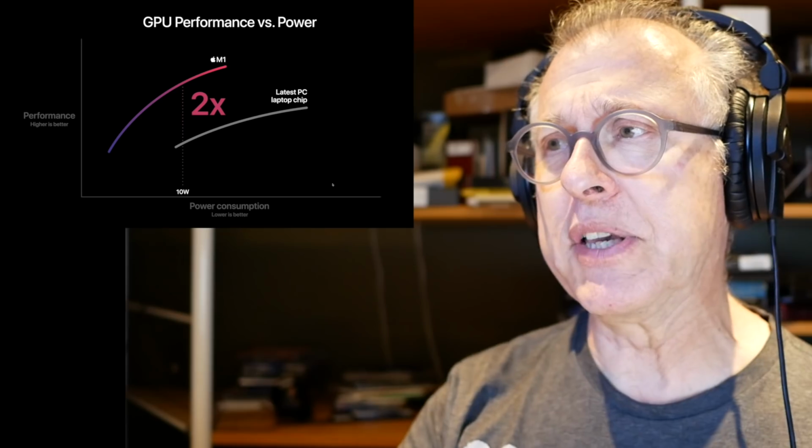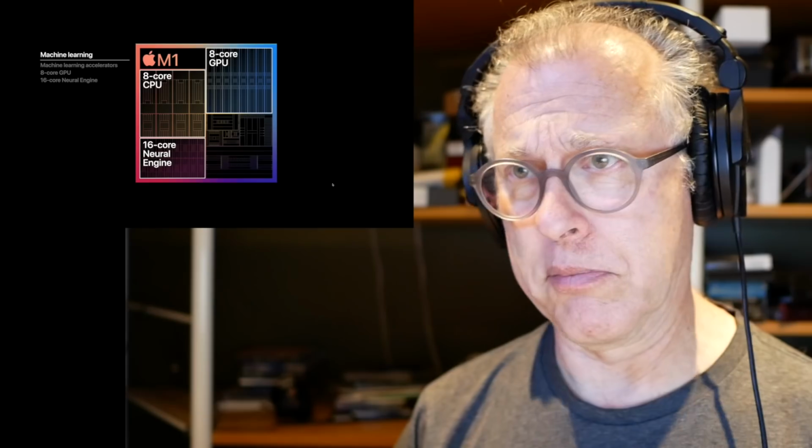The latest PC laptop chips are only gray. Processes 11 trillion per second. I can do more than that in my sleep. Secure enclave. I wonder what the French word for enclave is. Oh, so is the boxes, for frig's sake.